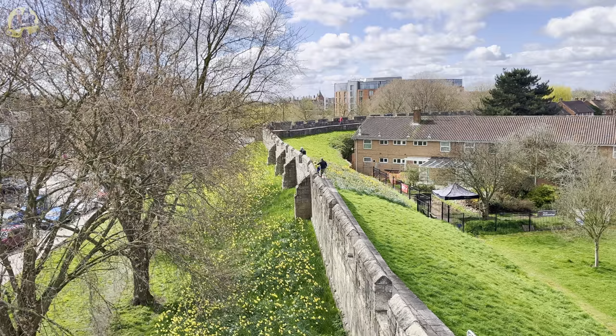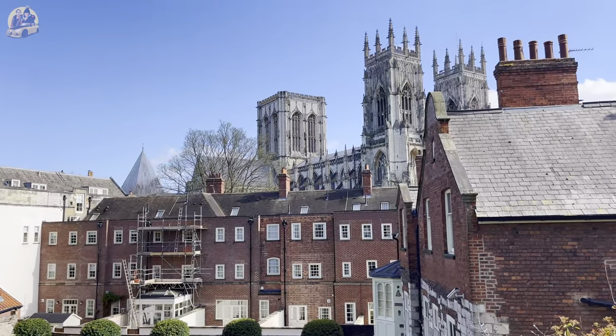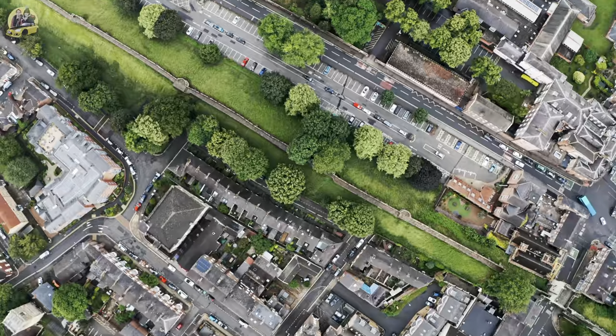So we are now on the York City Wall. We are. These walls go all the way around the city for 2.5 miles. They were put in place by the Romans, so it started to be built in AD 71, I think. They were, and then they were later improved by the Vikings. So it's free to enter and you get unparalleled views around the city. So it's definitely a must see.